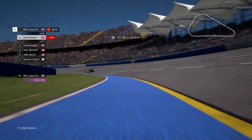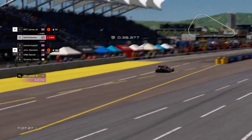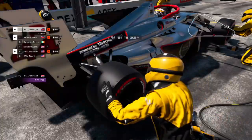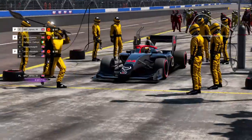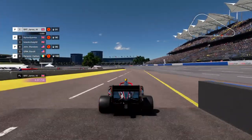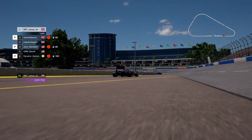Thanks again to GTS Virtual Racers Club for your comments there in the chat. Always encouraging to see. As Ayrton Spanner now coming into the pits to repair that damage. James rather, that's going to be one to get used to. Putting on some new softs and waiting.